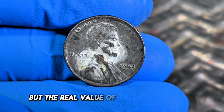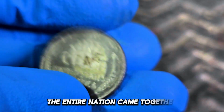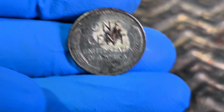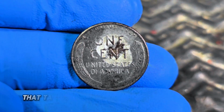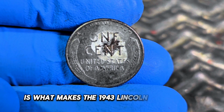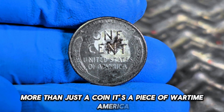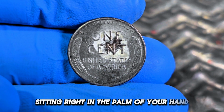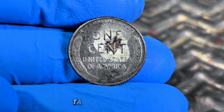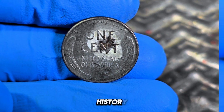But the real value of this coin lies in its story. It tells us about a time when the entire nation came together, and even something as small as a penny was changed to support a larger cause. That connection to history, that tangible link to a moment of national sacrifice, is what makes the 1943 Lincoln Steel Wheat Penny more than just a coin. It's a piece of wartime America, sitting right in the palm of your hand. So next time you come across an old silvery-looking penny in your change jar, take a closer look. You might just be holding a little piece of World War II history.